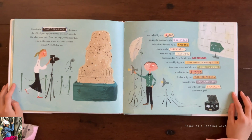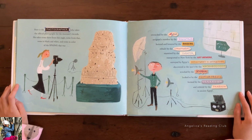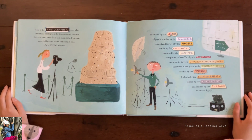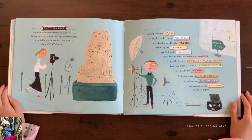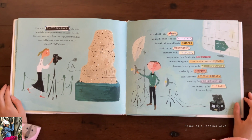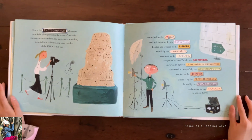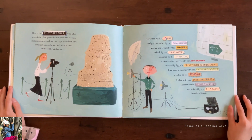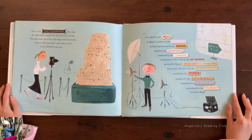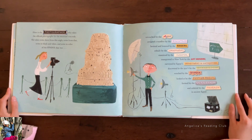Here is the photographer who takes the official photographs for the museum's records. She takes some shots from this angle, some from that, some in black and white, and some in color of the Sphinx that was, retouched by the artist, assigned a number by the registrar, hoisted and lowered by the riggers, rebuilt by the conservators, examined by the curator, transported to New York by the art movers, surveyed by Egypt's Department of Antiquities, discovered in the 1920s by the archaeologists, wrecked by the Stepson, looked at by the Egyptian priests, formed by the sculptor, and ordered by the pharaoh in ancient Egypt.